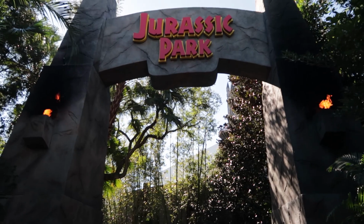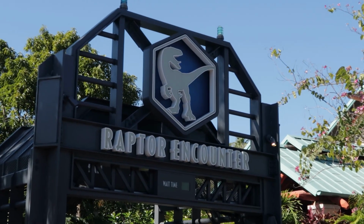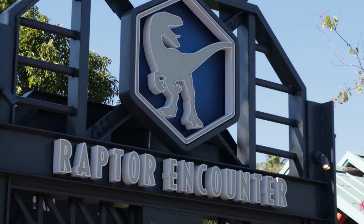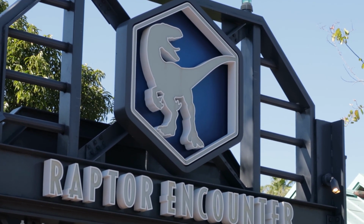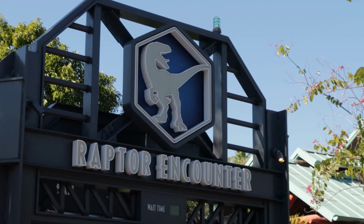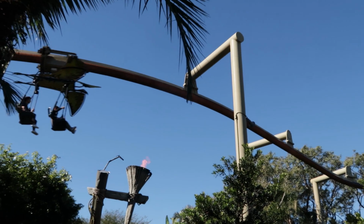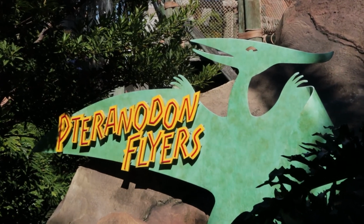2 additional things to tell you about inside of Jurassic Park. The Raptor Encounter is a fun meet and greet photo opportunity. Sometimes it's Blue, sometimes it's other raptors, some large raptors, some baby raptors. Either way, it's a lot of fun and they make great photos. And then also here in Jurassic Park, another kid ride, the Pteranodon Flyers.